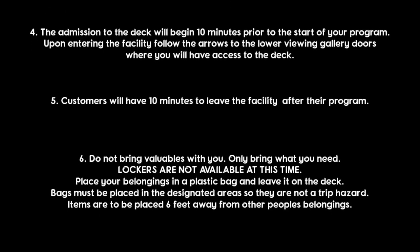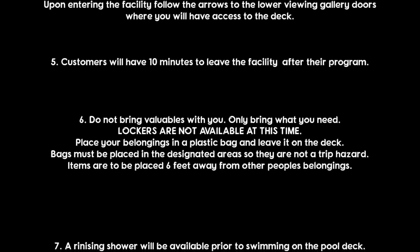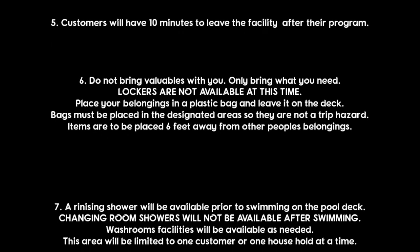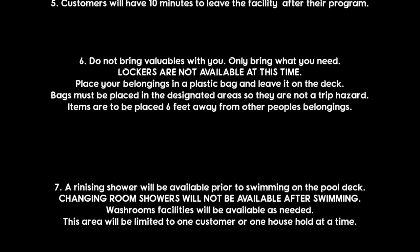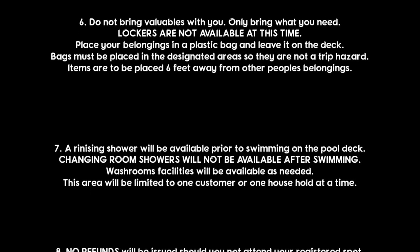6. Do not bring valuables with you, only bring what you need. Lockers are not available at this time. Place your belongings in a plastic bag and leave it on the deck. Bags must be placed in the designated area so they are not a trip hazard. Items are to be placed 6 feet away from other people's belongings.